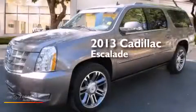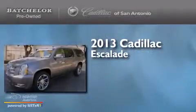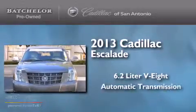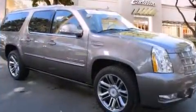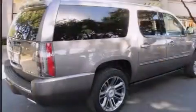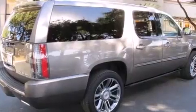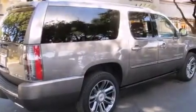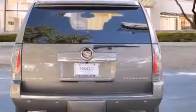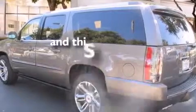This is a 2013 Cadillac Escalade. It has a 6.2-liter, 8-cylinder engine, an automatic transmission, and all-wheel drive. Features include a sunroof, a navigation system, a rear-view camera, a low-tire pressure indicator, leather seats, side impact airbags, air conditioning with automatic climate control, cruise control, steering wheel mounted controls, and this vehicle has fewer than 17,000 miles on the odometer.